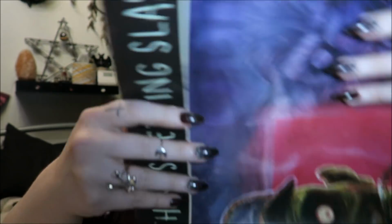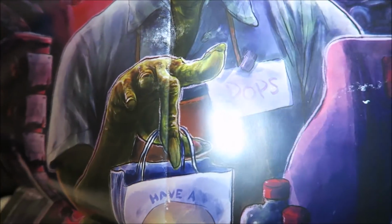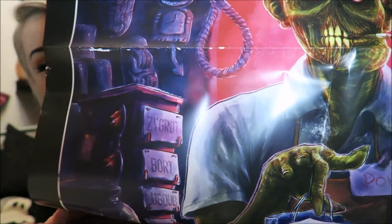So there is that. Then we have this giant poster, which is a little creased, but it's kind of cool, I guess. It says Slaycation 3 Tourist Trap. Prices aren't the only things getting slashed. Honestly, it's so big I can't even really show it properly. But it has a zombie kind of guy on it. Let's see if I can fold it in half. It's like this huge zombie poster anyway.